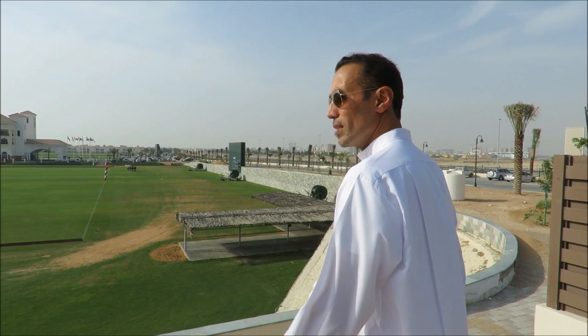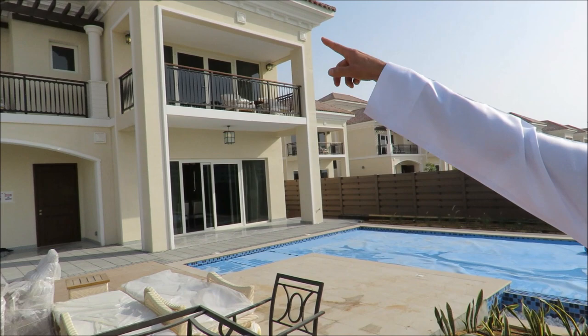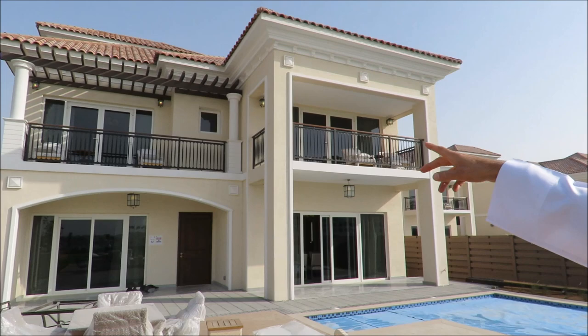Unbelievable, look at this. Here, balconies, so you can sit in the balconies also, watch the photos. This is the family.